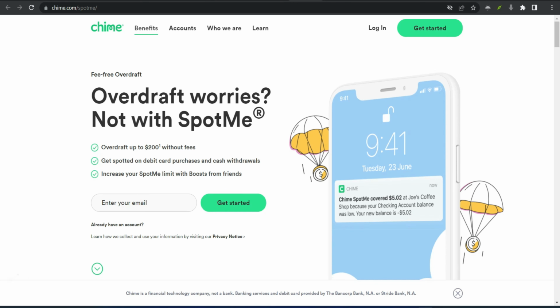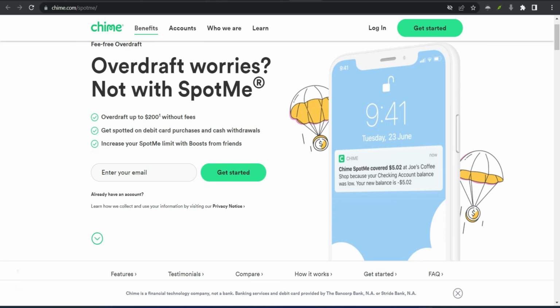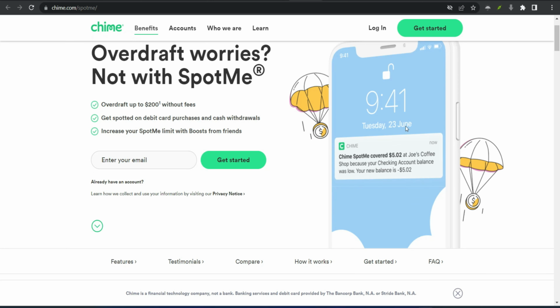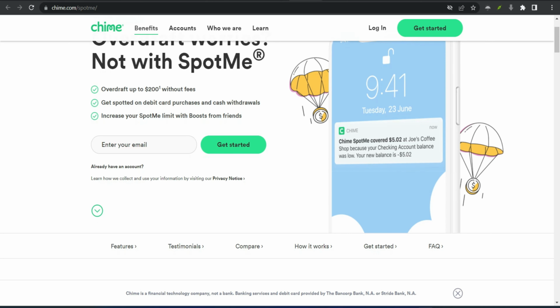Chime is a popular financial technology app that provides users with simple banking services like a checking account, savings account, and a secured credit card. It is a very popular app because of its simplicity and user-friendly interface.